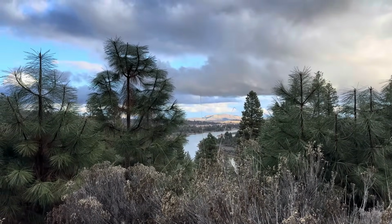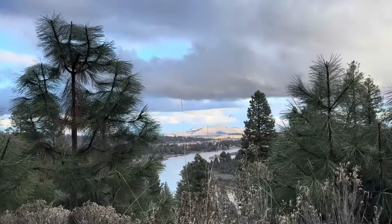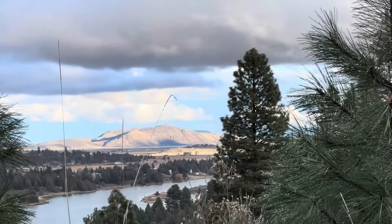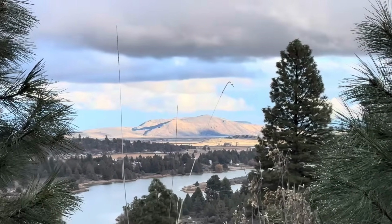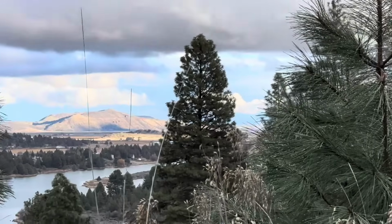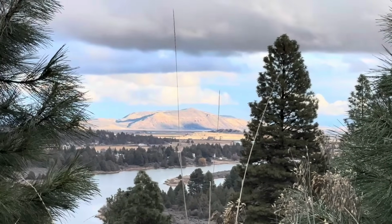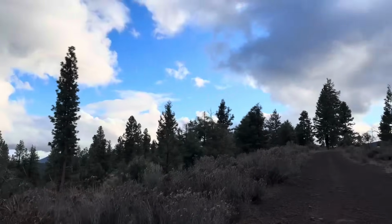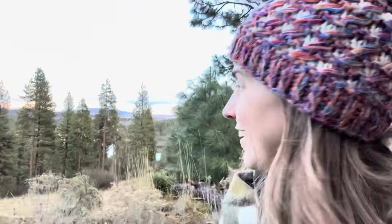I finally made it back on my walks after resting for a month. What a beautiful day to start walking. Finally made it back out here to walk. I feel like I'm not really that energetic, but it feels good to get out here and walk.